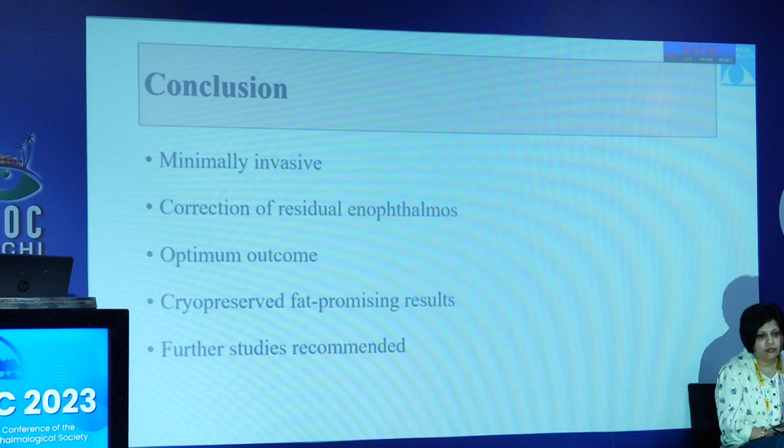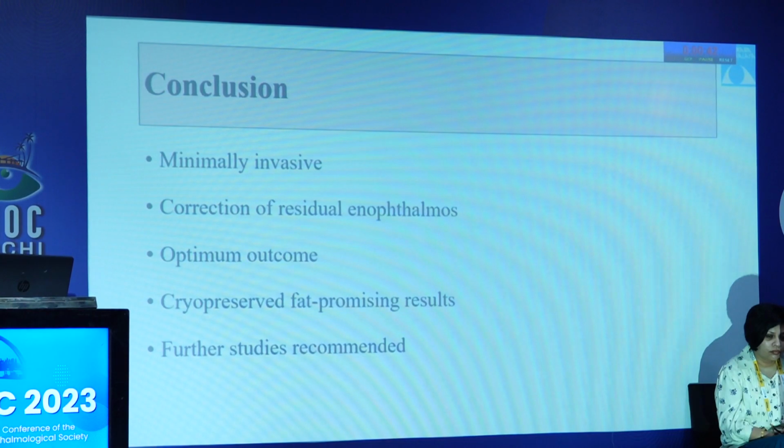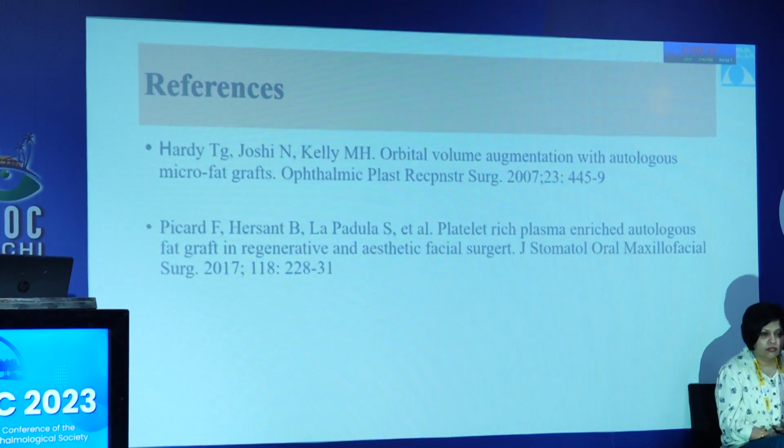To conclude, it is a minimally invasive technique, and it can be used in the correction of residual enophthalmos. It gives optimum outcome. Cryopreserved fat, although it has been noted that there is depletion of stem cells in it, we have found optimum results. However, further studies are recommended to see the fat survival. Thank you. These are my references.